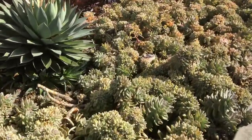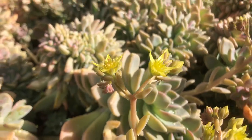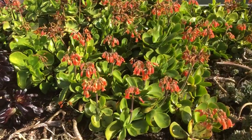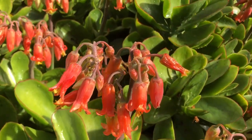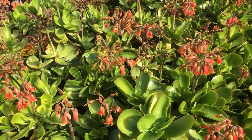And it gets a cute little yellow flower. The yellow flower's not too much to write home about, but it is kind of pretty. You get a close up in there, it's kind of pretty. More of the Schwarzkopf in the back. Here's a Cotyledon back here. This is a really beautiful plant. There's the orange flowers. It's actually the middle of January and you've still got all this beautiful color out here. Big tropical leaf right there. We'll be selling this in the nursery. I think we already do.